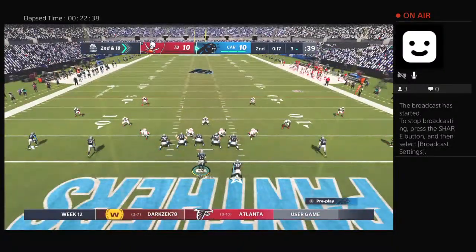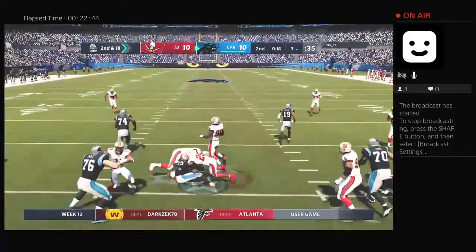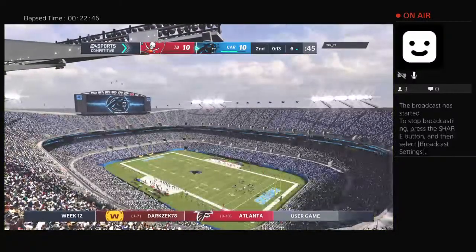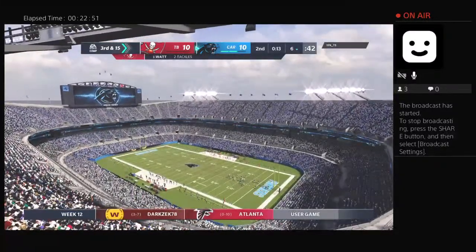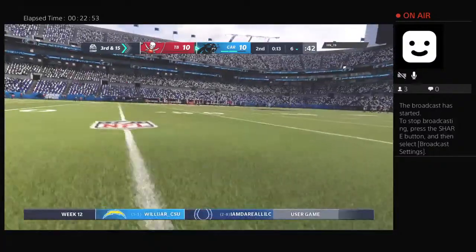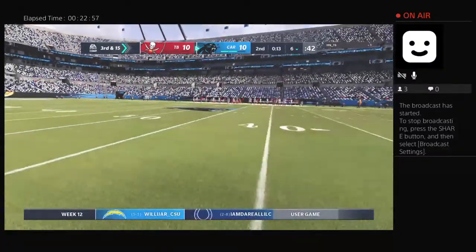Sacks, a growing theme in this first half. This is second and long. From the shotgun now, here's an inside give. And he'll just keep two hands on the football as he'll be taken down after a short pickup. Now the Panthers going to use the first of their timeouts as they'll stop it with 13 seconds to play in half number 1.